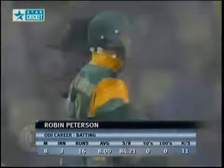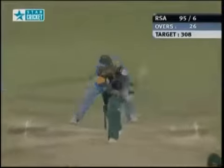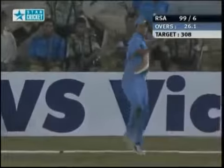So Robin Peterson comes out to the middle. That's runs on the on side. Beats the short fine leg, and finds the boundary. Amit Mishra, he really won't mind that. He's done a pretty good job up to now. He's just got to be relaxed, be patient. He's already picked up a wicket.